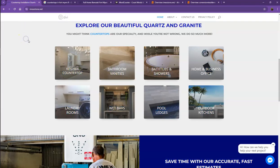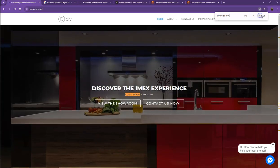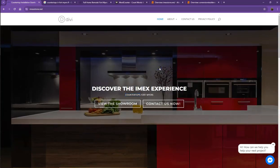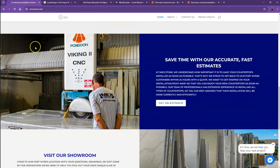Another thing we like to talk about are keywords. Google is also looking for keywords. It's looking for what the site should be found for. So if you have the exact words listed multiple times on your website, you're going to be really relevant for that search. And of course, Google is going to be willing to put you higher in the results.